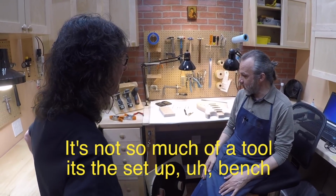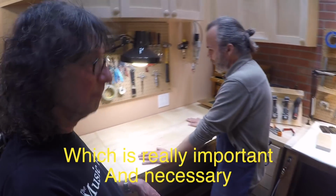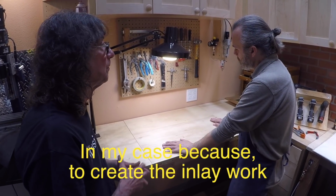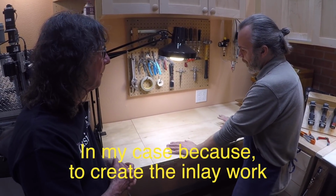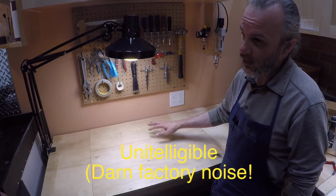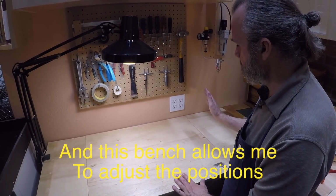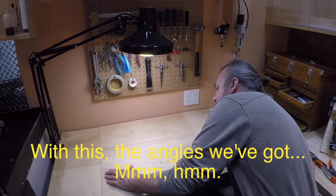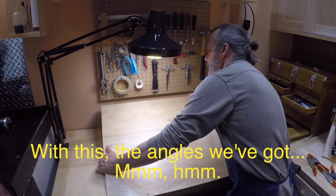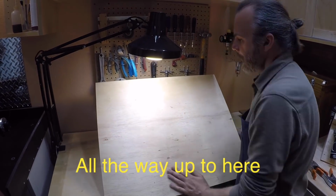It's not so much of a tool, it's just a setup bench, which is really important and necessary in my case to create inlay work, like wire inlay work, stuff that requires, for example, carving. And this bench allows me to adjust it to positions with basically angles. You know, got some adjustments here that go from very shallow all the way up to here.